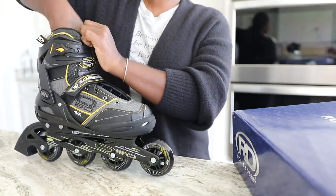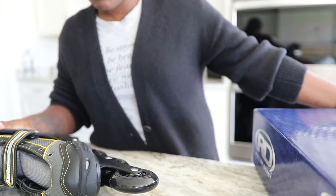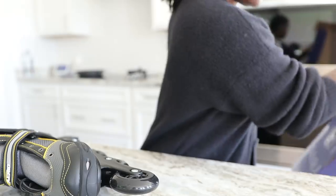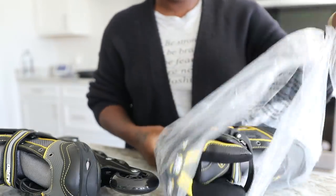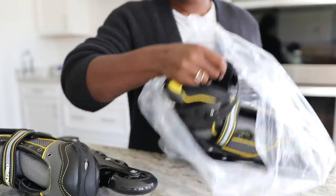Let me go get some socks. Okay. Right, well, let him go get some socks. Yeah, it says men's size 8. It should fit you because you wear size 8. And if it don't, you're just going to have to strap the thing tight. They said it's like ice skates or something.